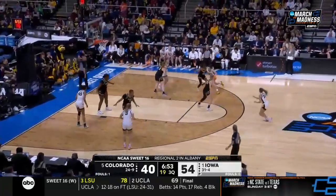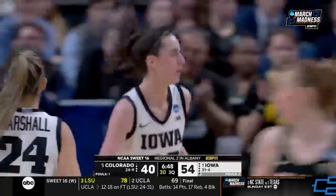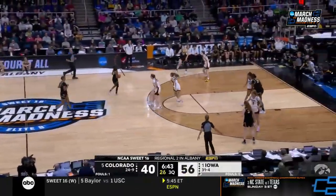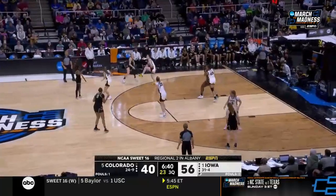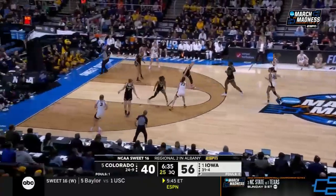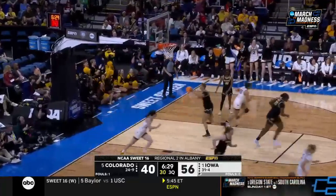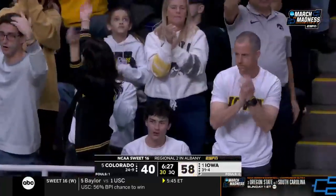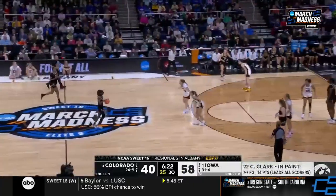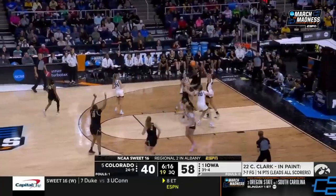Here's Clark flashing open, driving it instead, working through Sherrod for the two. And we have seen in this game, Caitlin Clark consistently able to get to the rim on her drives. Clark now swipes it away. Here is Clark in transition, always dangerous. Clark working behind Stolke and lays it in. Nineteen points for Caitlin Clark. She is 7-of-7 in the paint.